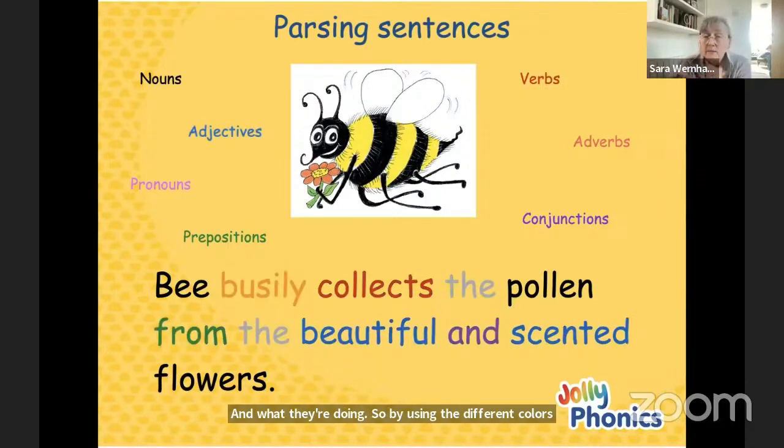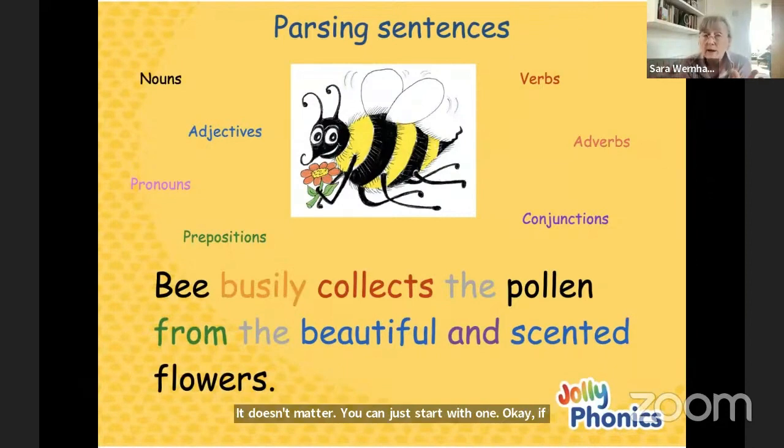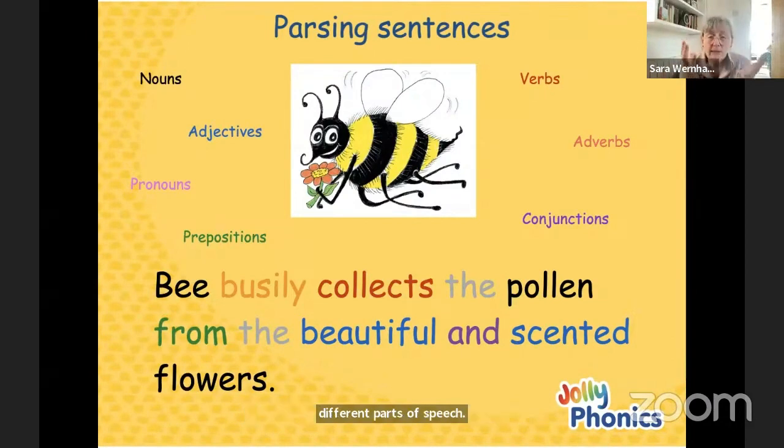They can underline them or highlight them. It doesn't matter. You can just start with one. Okay, if you're doing adjectives, you can just highlight adjectives in blue. You don't need to do the whole sentence to start with. You know, when we were doing the verbs, we just highlighted the verb. But eventually, they should be able to do a whole sentence and to identify the different parts of speech within it. And again, it's just making them think.